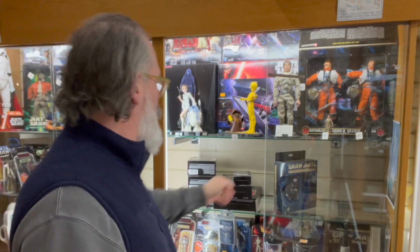But that means she's not for sale, she's just for display. But I thought I'd put her in the case anyway, just to annoy anyone who wants to come in and try and buy her. That's the kind of evil shopkeeper I am. What else have we got?